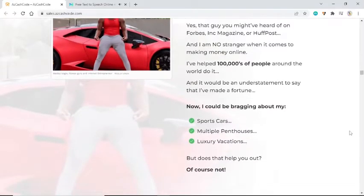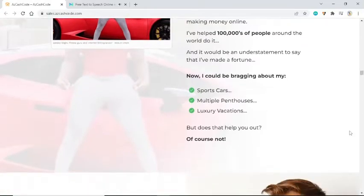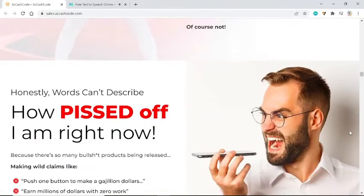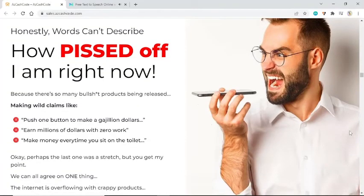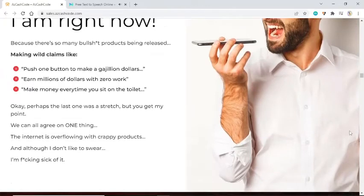Now, I could be bragging about my sports cars, multiple penthouses, luxury vacations. But does that help you out? Of course not. Honestly, words can't describe how pissed off I am right now. Because there are so many bullshit products being released, making wild claims like, push one button to make a gajillion dollars, earn millions of dollars with zero work, make money every time you sit on the toilet. Okay, perhaps the last one was a stretch, but you get my point. We can all agree on one thing. The internet is overflowing with crappy products. And although I don't like to swear, I'm sick of it.